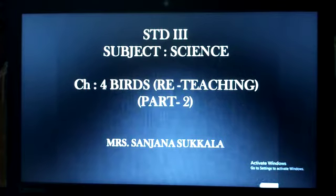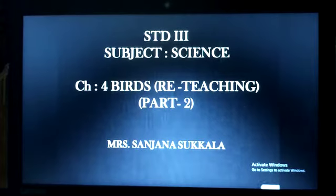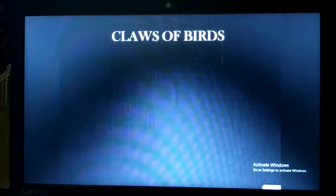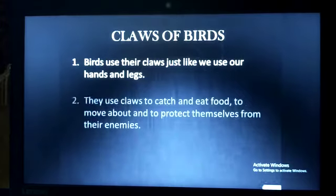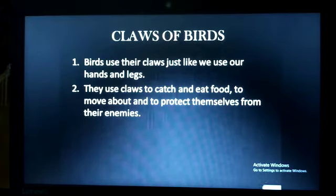We will start with reteaching of Lesson 4, Chapter Birds, Part 2. So, the next topic is claws of birds. Birds use their claws just like we use our hands and legs. They use claws to catch and eat food, to move about and to protect themselves from their enemies.